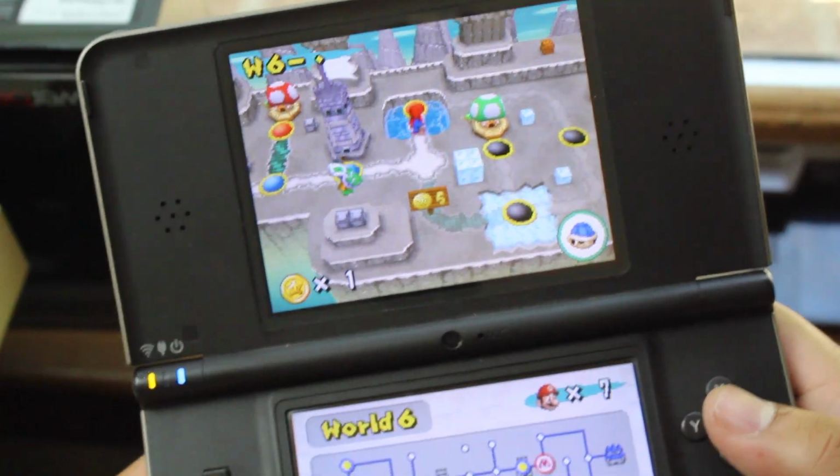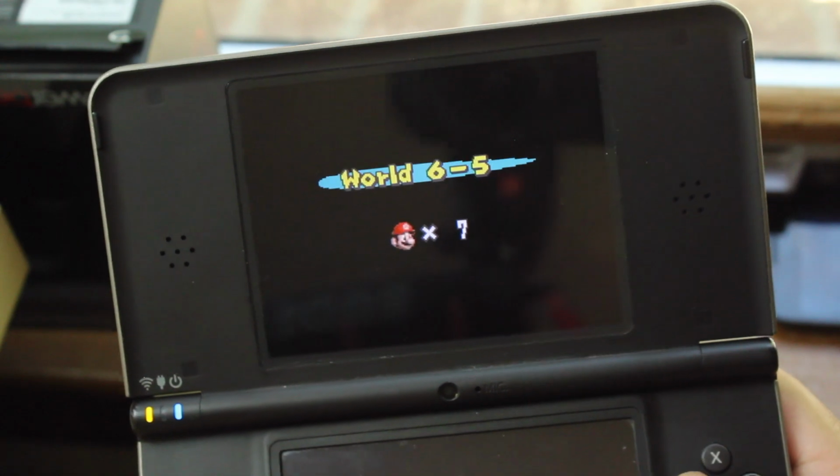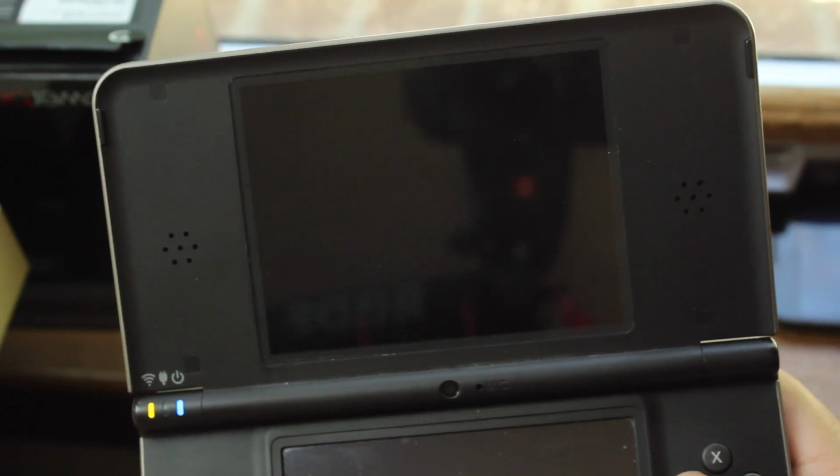The DS is super awesome. The screen is a little pixelated though. I feel like it was just a DS Lite screen but expanded to make it bigger.